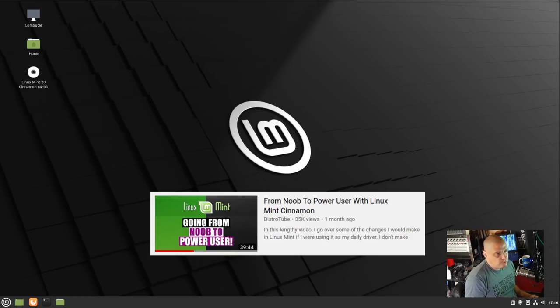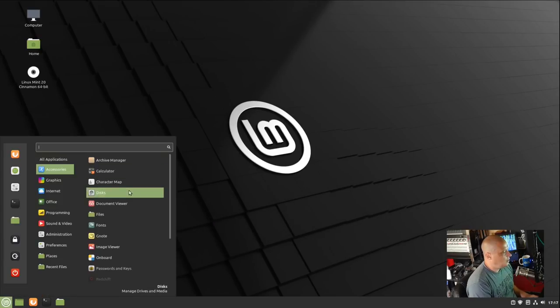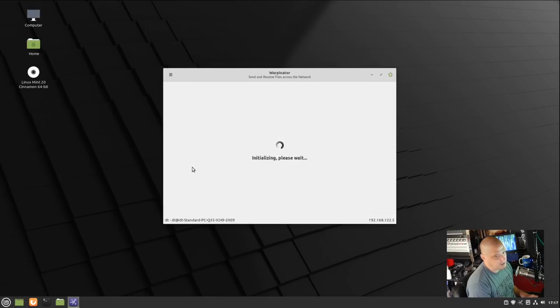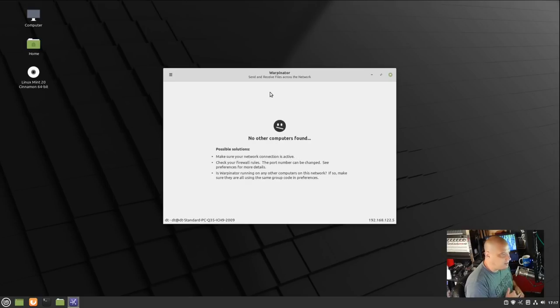It would provide you some really interesting ways to customize Linux Mint, maybe some ways that you haven't thought about before. Also under accessories, we have our USB image writer and our stick formatter. We have a virtual keyboard and we have the Warpinator program that they mentioned in the release announcement. And again, this is for doing anything across a shared network. So if you're doing things with SSH, FTP, SFTP, things like that, this is the tool for that.